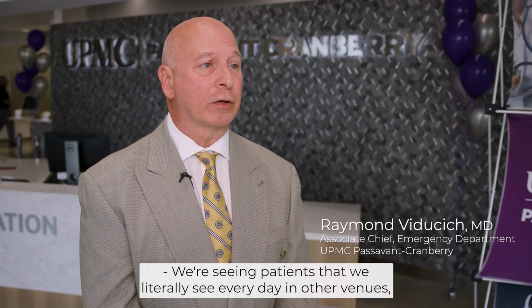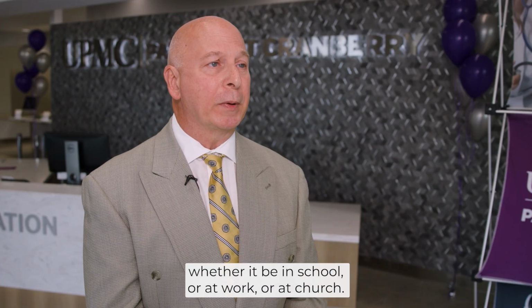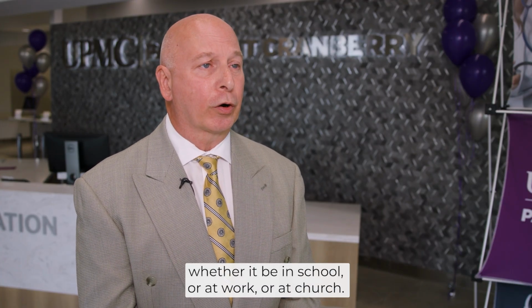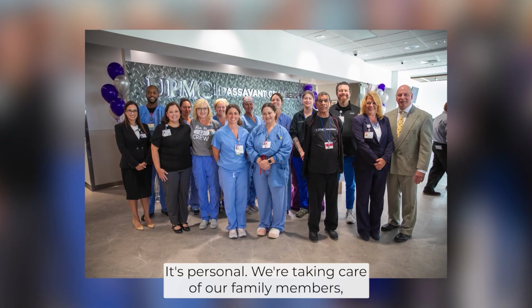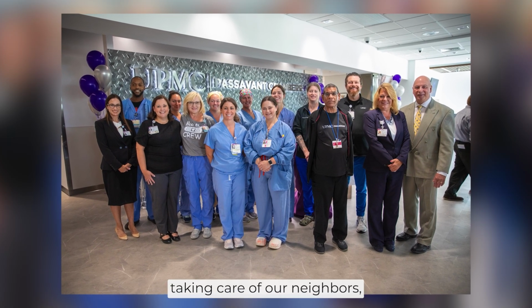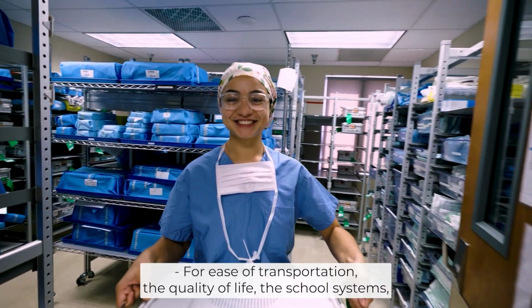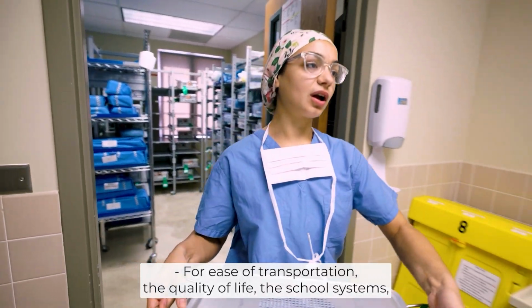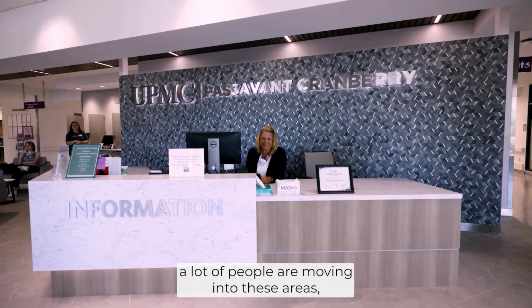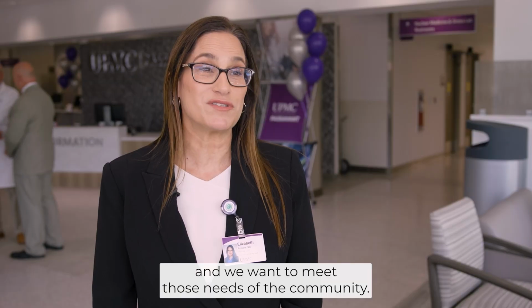We're seeing patients that we literally see every day in other venues, whether it be in school or at work or at church. It's personal. We're taking care of our family members, taking care of our neighbors, and to be able to provide them with a variety of care. For ease of transportation, the quality of life, the school systems, a lot of people are moving into these areas, and we're very aware of that, and we want to meet those needs of the community.